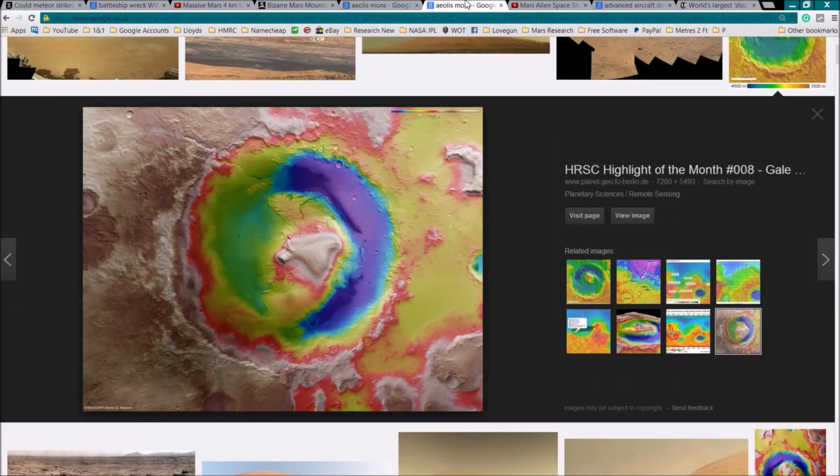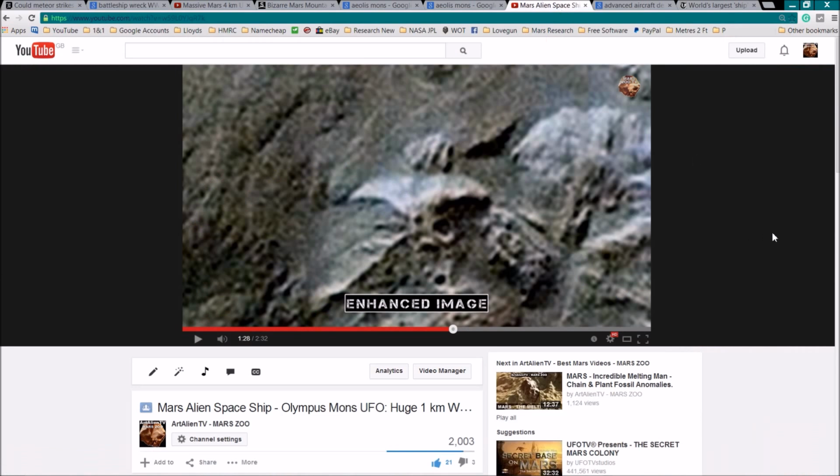And it's even more obvious in this image here, because they've darkened this blue section to show the lower areas. Look at it. It curves around here and goes round like this. There's a bit that sticks out there, and there's the other wing there. You could run a line through this and fold it in half. This is so symmetrical, and it's not dissimilar in wing configuration to this aircraft, which is over a kilometre wide, which is on the side of Olympus Mons: Mars Alien Spaceship, Olympus Mons UFO, huge 1 kilometre wide.